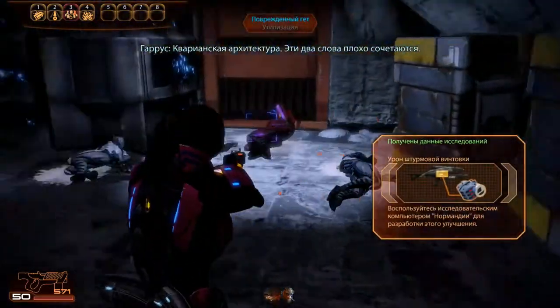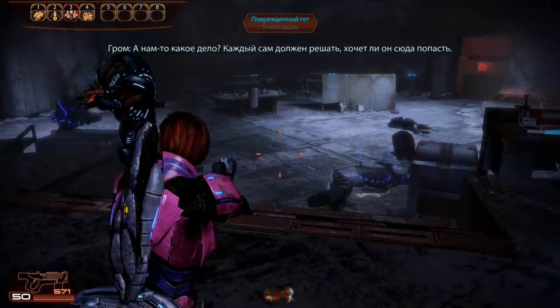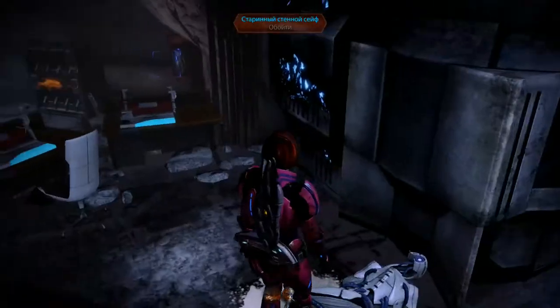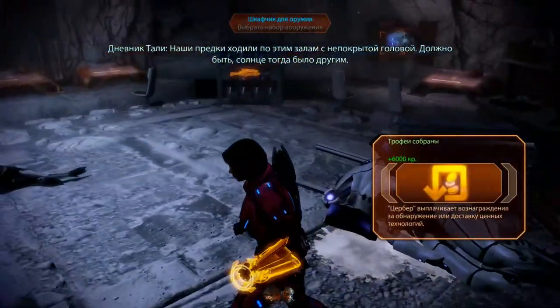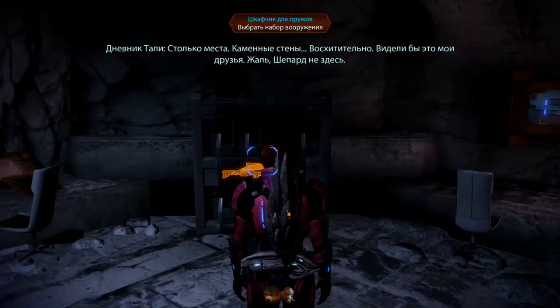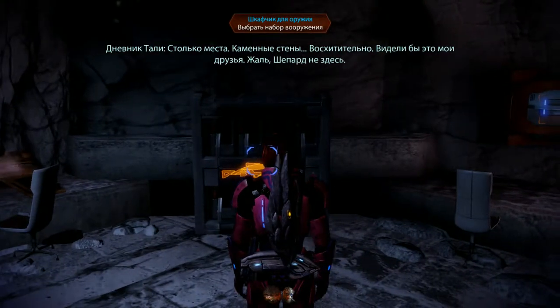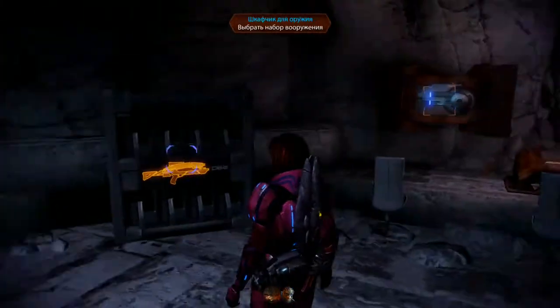Orient architecture. There's two words you don't expect to hear together. Why do we care? Anyone choosing to come here should be on their own. Our ancestors walked these halls with uncovered heads. The sun must have been normal back then. So much space, walls of stone. It's amazing. I wish my friends could see it. I wish Shepard were here.